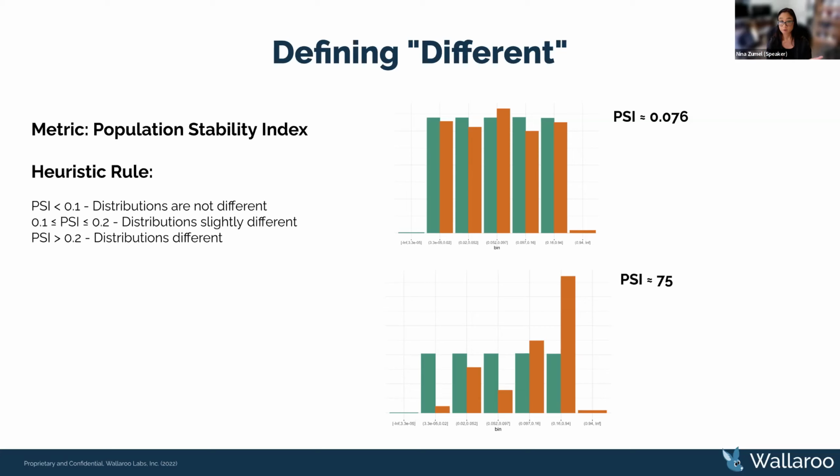So just to give you an idea what that actually looks like, we can go back to the distribution that I was calling April 2019. And we can imagine binning that against this baseline binning scheme that I had defined, and calculating the population stability index between the two of them, which in this case comes out to about 0.076, which is much less than 0.1. So you can say quantitatively, these two distributions are probably not different.